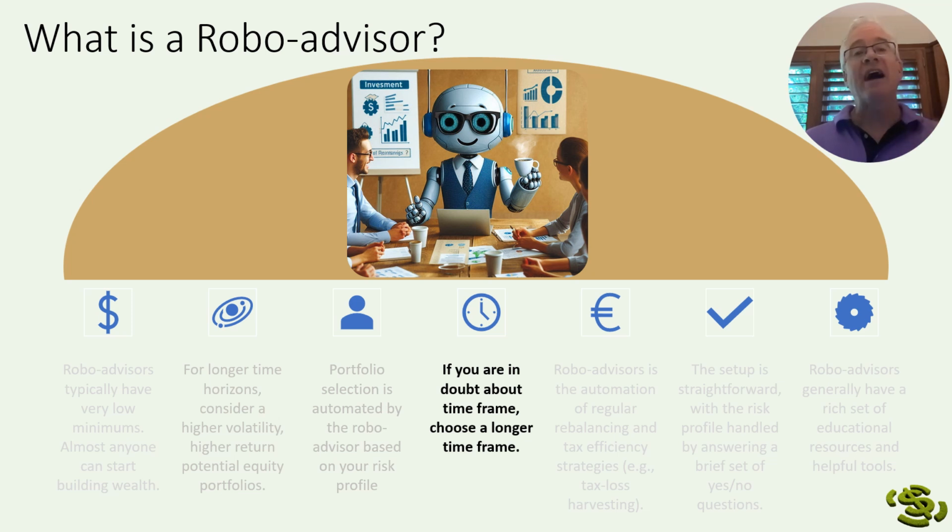If you are in doubt about time frame, choose a longer time frame or assume a longer time frame. If you're like most people, you may be unsure of the timing, but as a rule of thumb, timing needs for money are almost always further in the future than you think, especially when there's uncertainty. Your timing will drive your risk assessment. The longer the time frame, the more volatility risk you can handle.